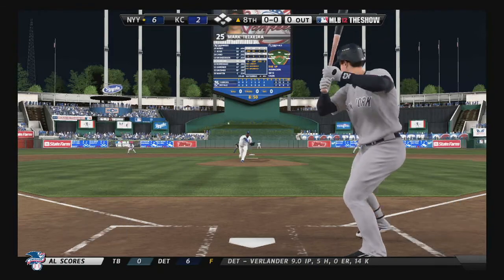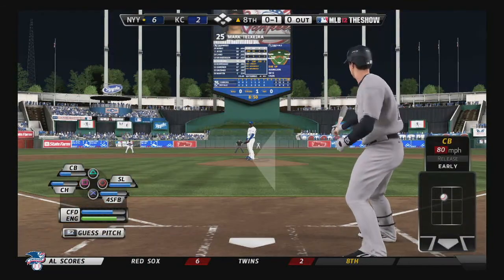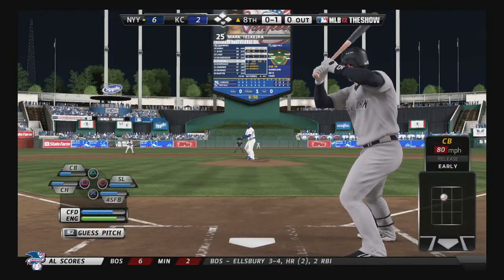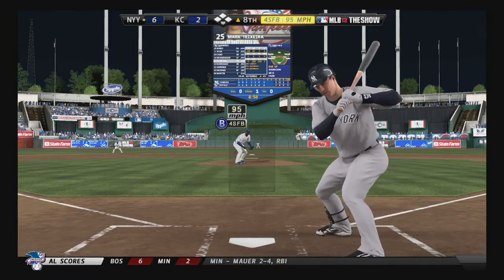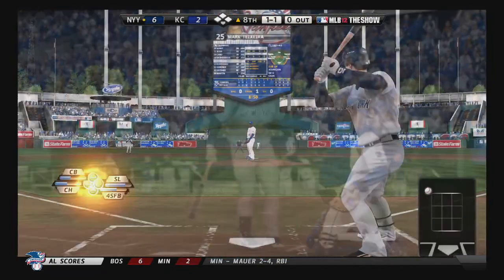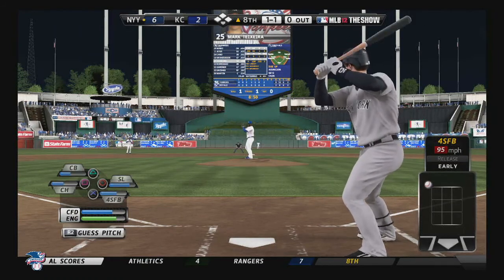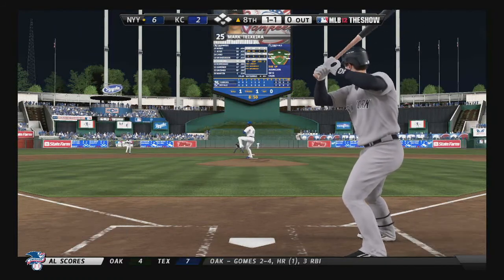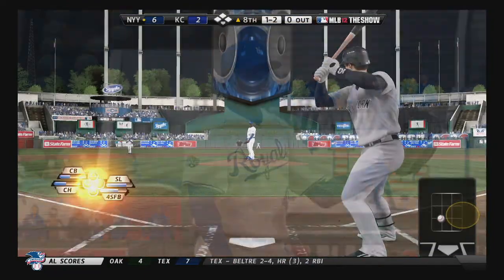And now a pitch on the way. And he drops in a strike to start the at-bat. Nothing in 1. Oof. You don't see him take that pitch too often. And he takes a pitch high and away for ball 1. Now a swing and a miss, and he's behind 1-2.